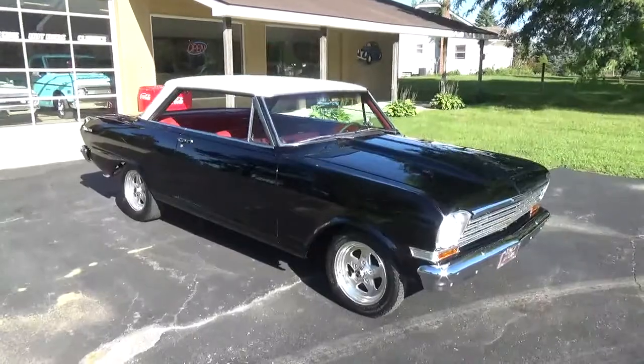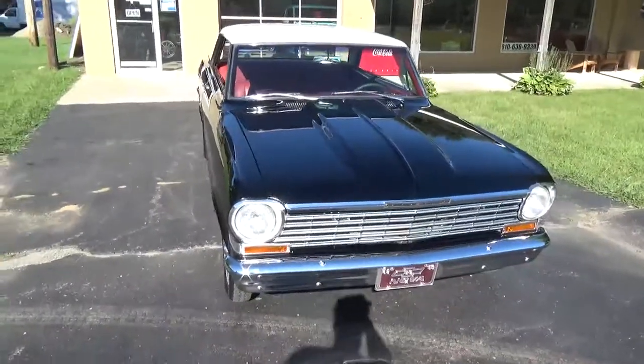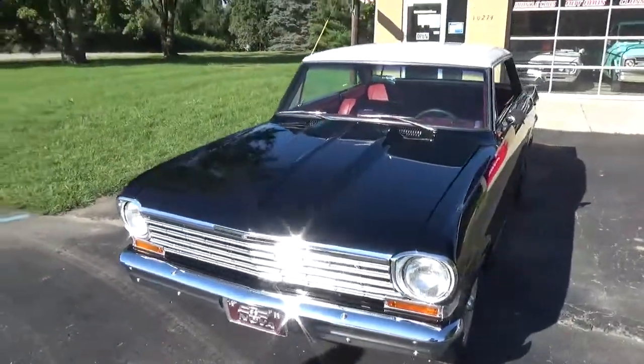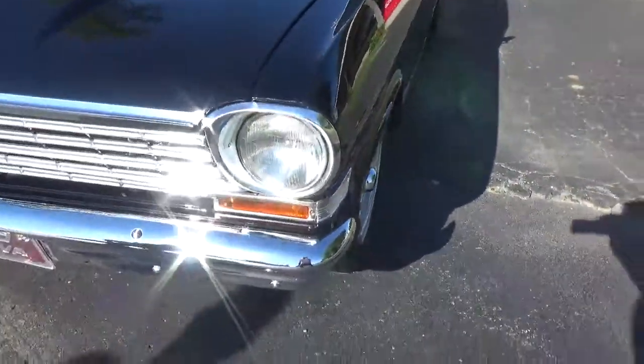Today we're checking out a cool '63 Nova SS done in tuxedo black. Super slick paint on the car. Just a killer looking little car. Got a nice steel cowl hood on it. You can see how straight it is down the sides.